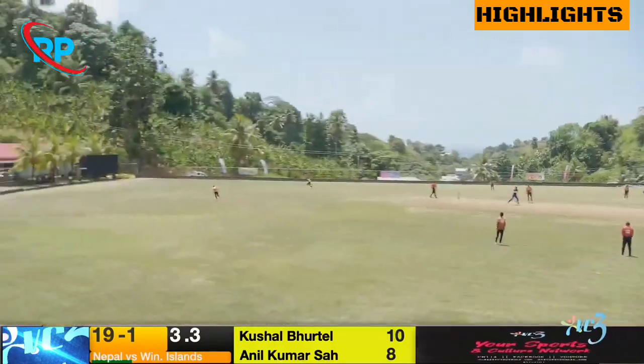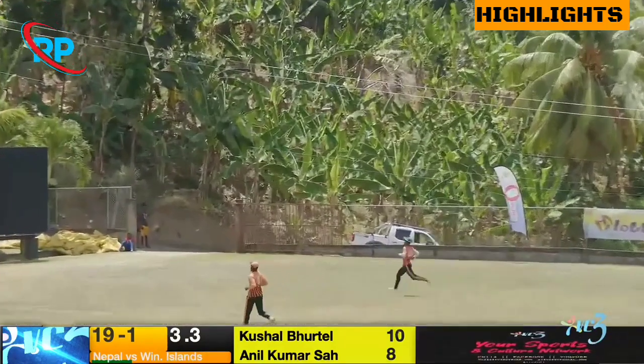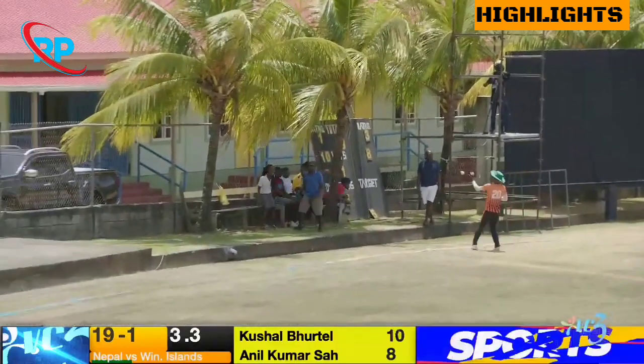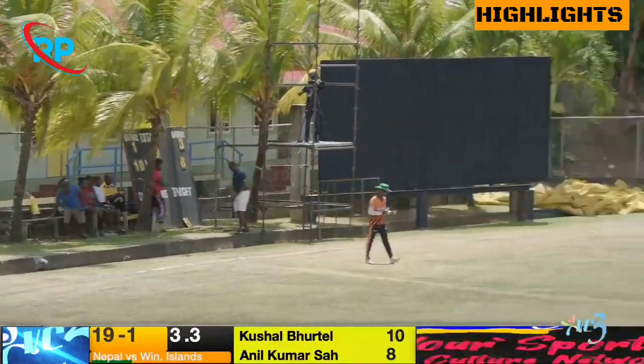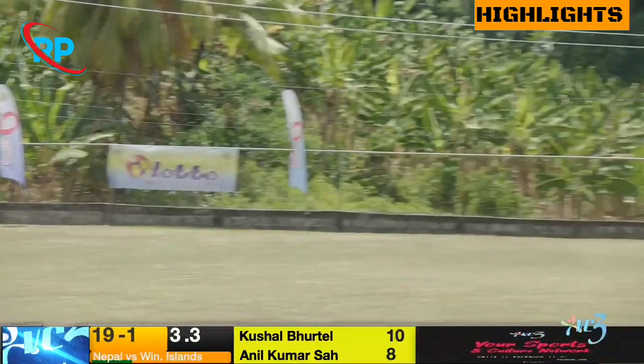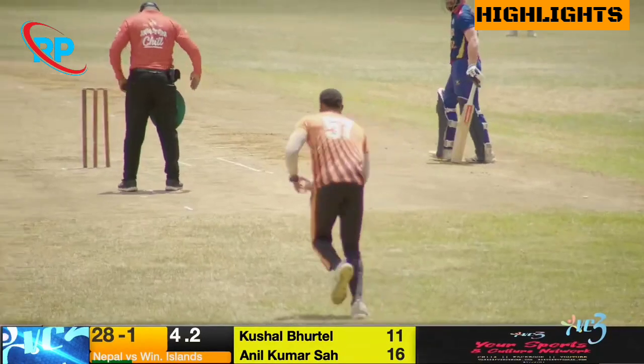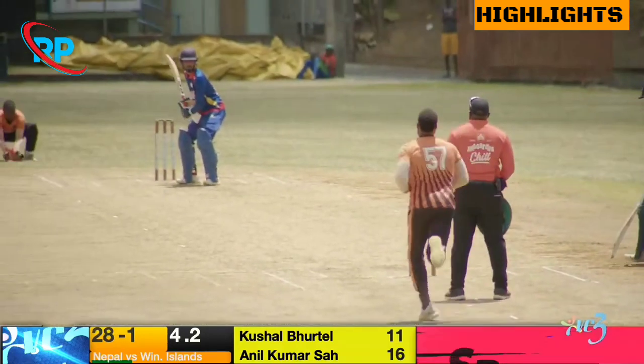This time he's looking to drive. Aerial shot, clearing the fence. It's gone all the way. That's 6. Was pitched up, not timing it well, but it has good carry. Still clearing the boundary here. So there's rotation of the strike here at Park Hill.